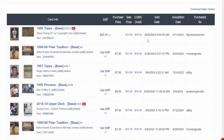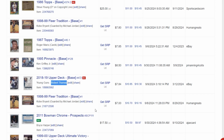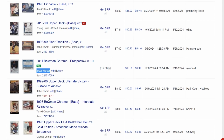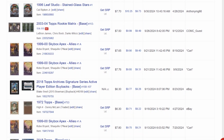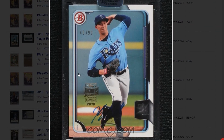Steve Young, 86, 1045. Kobe, 1045. Maris, 1045. Griffey, Robert Thomas, Young Gun, $10.30. More Kobe's. Harper. Let's see if there's anything else that's kind of interesting. Blake Snell. Yeah, who sells a Blake Snell? Like, I think this is like a pre-rookie or something like that.